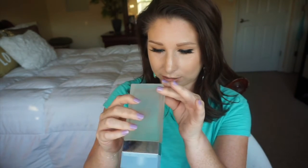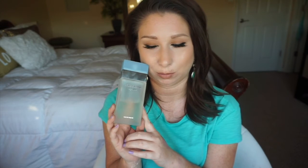I don't think it has like the notes on it. No, it doesn't. But yeah, I've gone through so many bottles of these. I absolutely adore it. It smells so good. It just reminds me of spring and summer and just good memories and times. I wore this on my wedding day, so it brings up good memories of that as well. So I really like it.